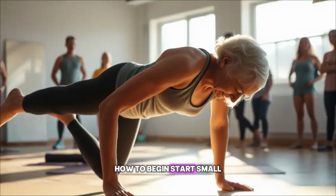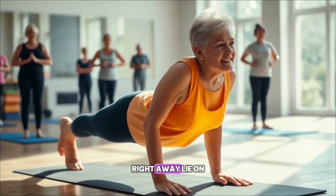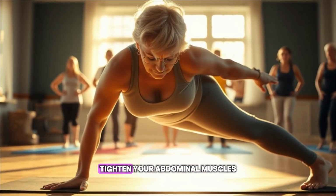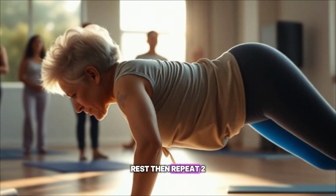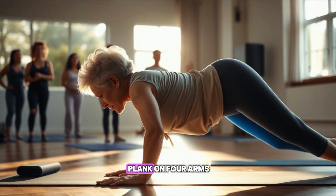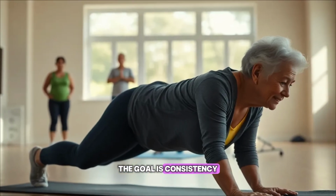How to begin starts small. You don't need to push for a full 1-minute plank right away. Lie on your stomach on a soft mat. Prop yourself on forearms and knees. Keeping your back straight, tighten your abdominal muscles gently and hold for 10-15 seconds. Rest, then repeat 2-3 times. As you grow stronger, progress to the full plank on forearms and toes. The goal isn't perfection. The goal is consistency.